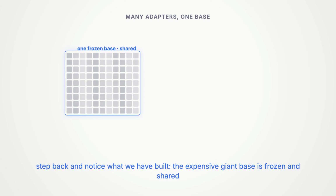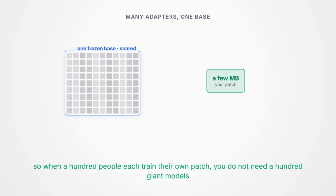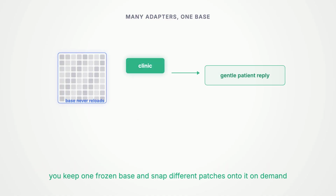Now step back and notice what we have actually built, because this is where it gets wonderful. The expensive part, that giant base model, is frozen and shared. The thing that makes a model yours is just a tiny patch, a few megabytes, small enough to attach to an email. So what happens when 100 different people each train their own patch? You do not need 100 giant models. You keep one single frozen base in memory, and you snap different patches onto it on demand.